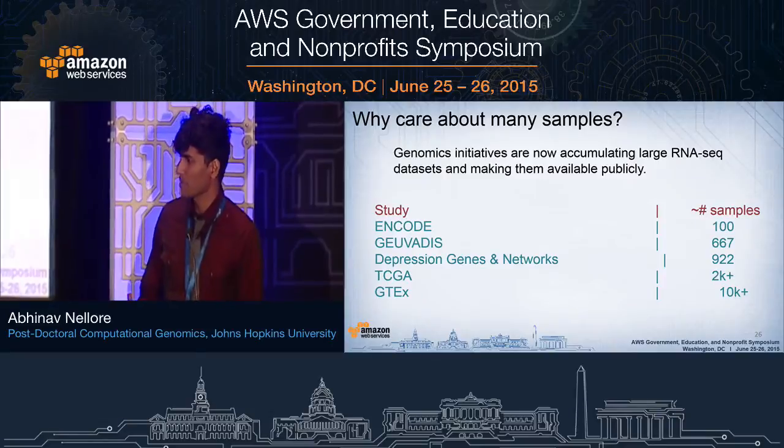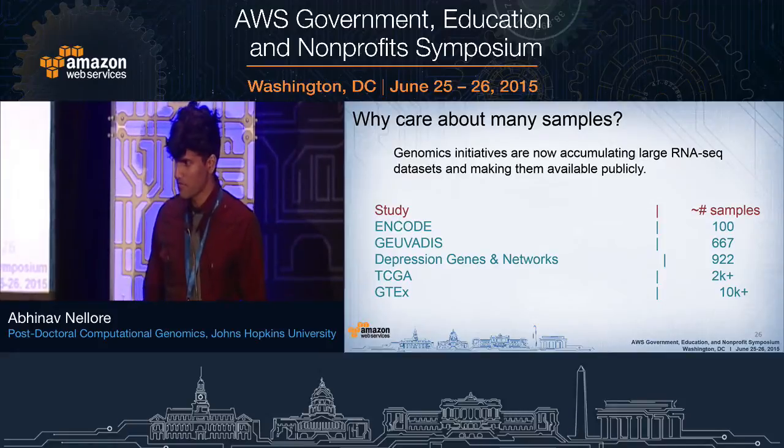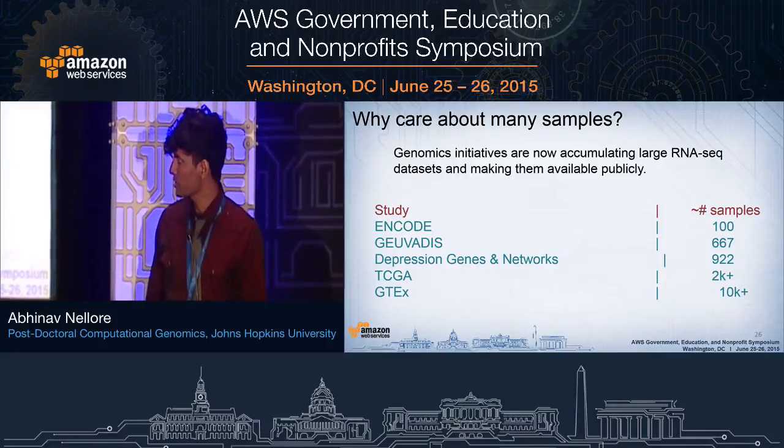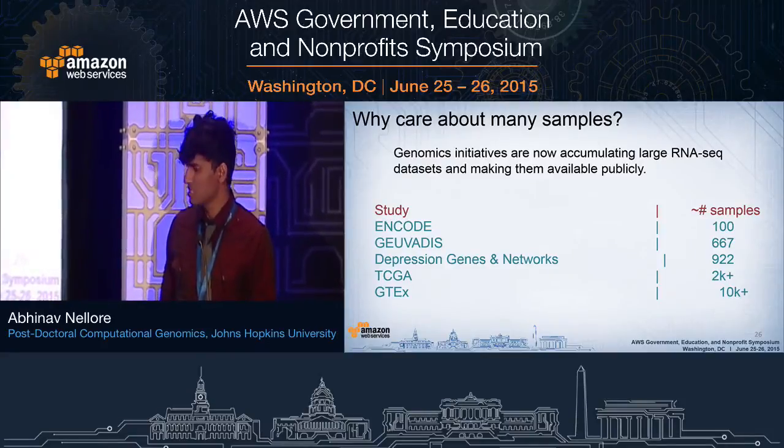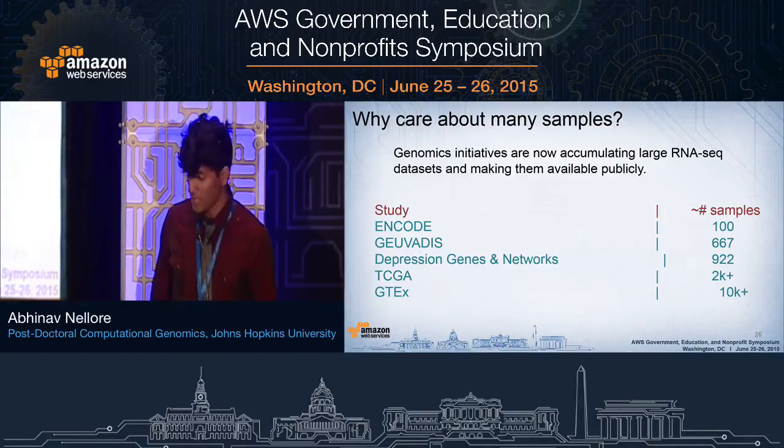But they actually did a study that spanned a lot of next-generation sequencing technologies. There's the Geuvadis study, which spanned 465 lymphoblastoid cell line samples. Depression genes and networks, 965, divided into 2 groups: half of them have major depressive disorder, the other half didn't. TCGA, over 2,000 cancer samples. And recently, the GTEx consortium released about 10,000 RNA sequencing samples from 175 individuals. These are difficult-to-obtain tissues, maybe 43 of them across these 175 individuals. And they still haven't been analyzed completely.